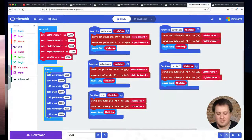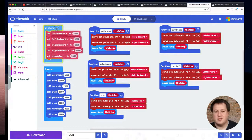So Josh, just real quick, the code for Wally, and very similar for that little robot. What we did here is, again, figuring out the angles, as it were, is the hard part. So continuous rotation servos are a little weird.